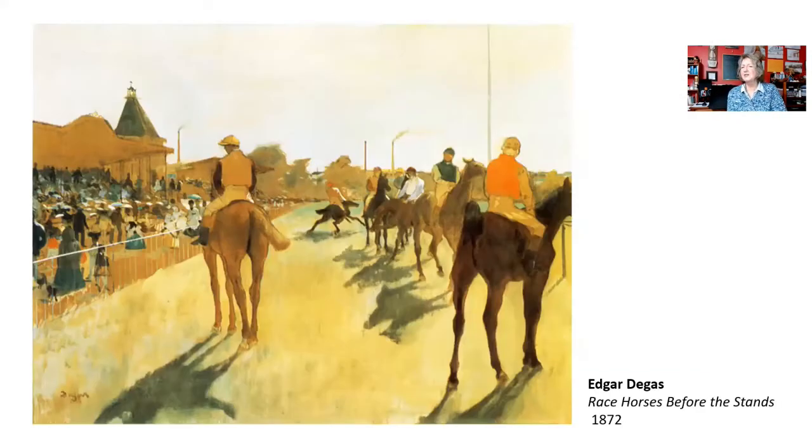And likewise, Edgar Degas, another fellow who would hang out at the races quite a bit. Now, he's got a much more flat look, not lots of detail.